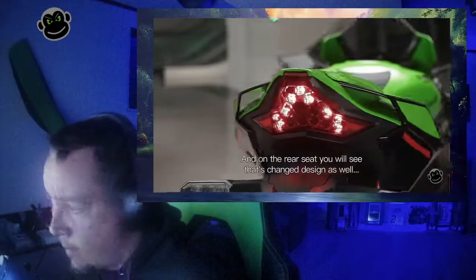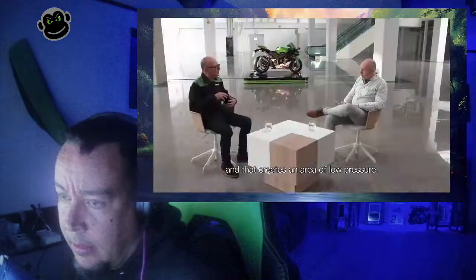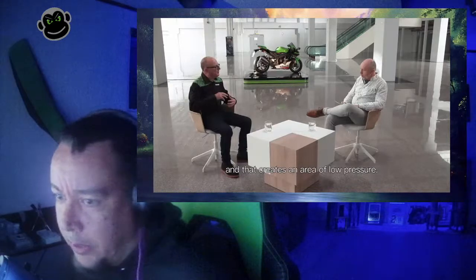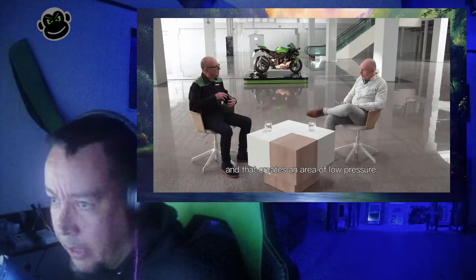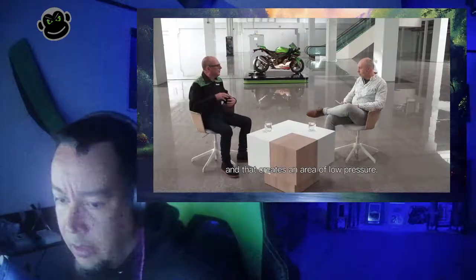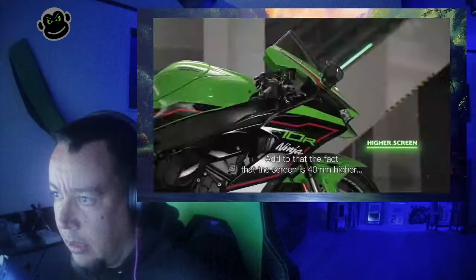And on the rear seat, you'll see that that's changed the design as well, and that creates an air. Again, just like new biker was talking about, in this regard, Kawasaki is just catching up. Ducati, Yamaha have had these open rear ends for a while, which I guess supposedly creates some kind of low pressure behind the rider. And why that's good, I have no idea. But in this area, again, they're just catching up. It's new for Kawasaki, but everybody else has already been doing it. Area of low pressure. Add to that the fact that the screen is 40 millimeters higher.